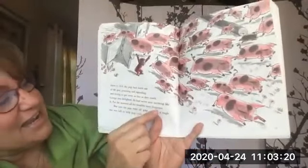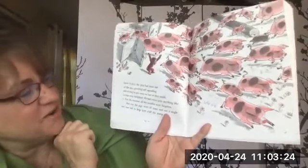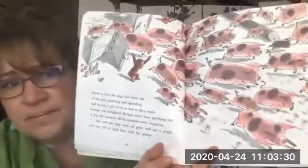Okay, ready? George was delighted. He had never seen anything like it. For the moment, all his troubles were forgotten, but now the pigs were all gone and not a single one was left to help him with the pump.